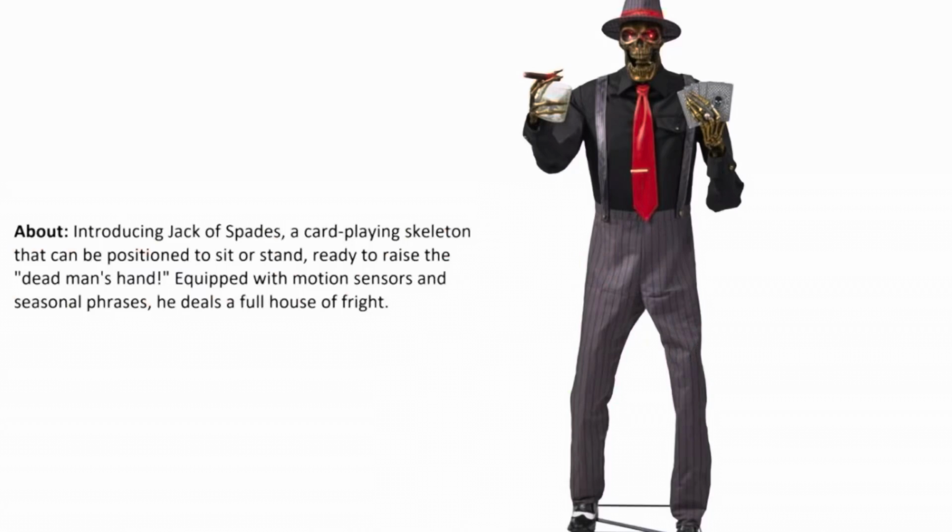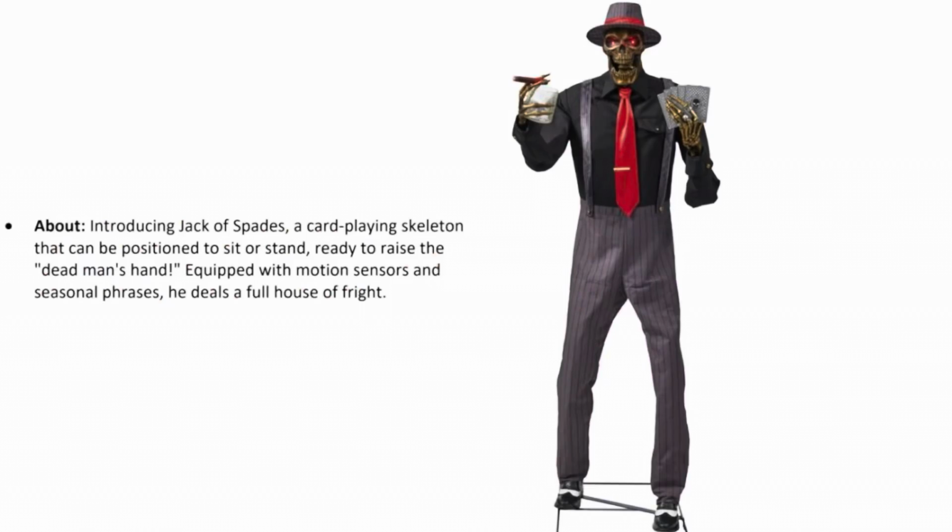Let's check him out. It says, introducing Jack of Spades, a card-playing skeleton that can be positioned to sit or stand. What? Ready to raise the dead man's hand, equipped with motion sensors and seasonal phrases, he deals a full house of fright.